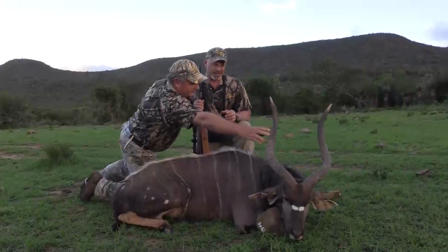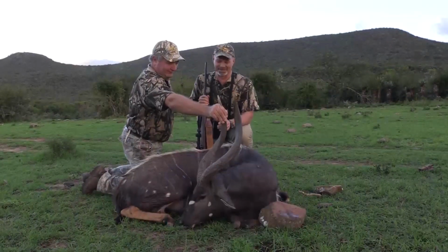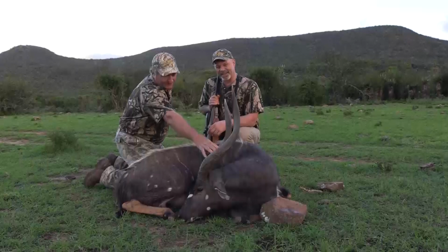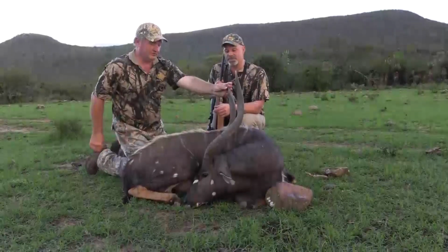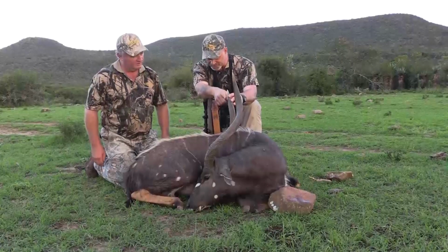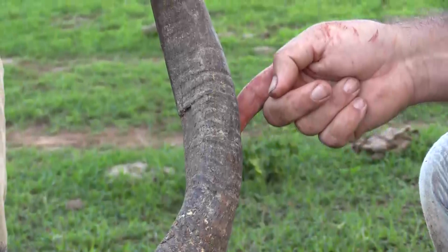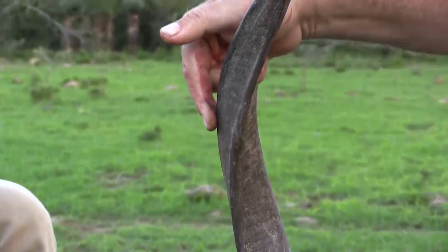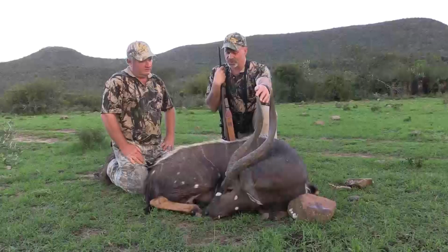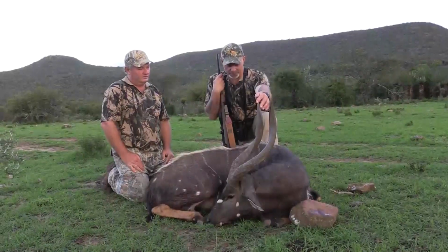He's still active, still wants to get out of it. You can see the slime from the side. They're a spiral horn, so they're measured on this ridge that travels from the base, starting at the front, all the way up to the top. And this guy is in that 29 to 30 inch range. Just a remarkable trophy.